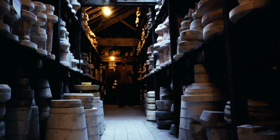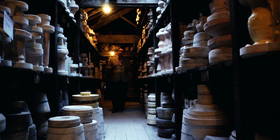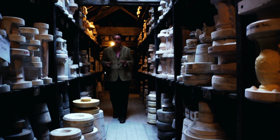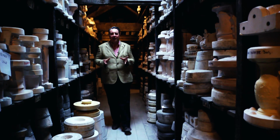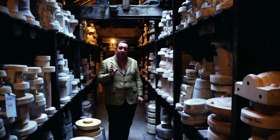Many of these moulds have been here for over 100 years, but for the first time they're going to go on a journey because the building they're in is in need of urgent repair. We see this as an amazing opportunity to catalogue them and begin to understand exactly what we have here. We've started with 19,000, who knows what secrets we might discover.